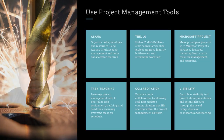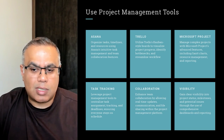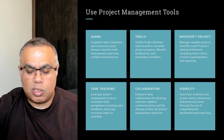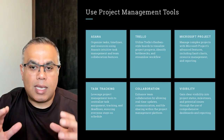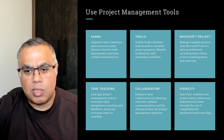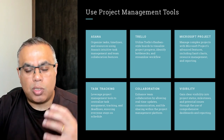Now, I've seen many people use different tools, from the very early days using Excel all the way through MS Project. There's Kanban boards, Trello, Asana. There's huge amounts of tools out there. And with the introduction of AI, there are even better tools such as Copilot within the Microsoft suite, which is a game changer. But again, the priority here as a project manager is to pick the right tool within your workplace, which you're allowed to use, that gives you the best ability to track and monitor your project.